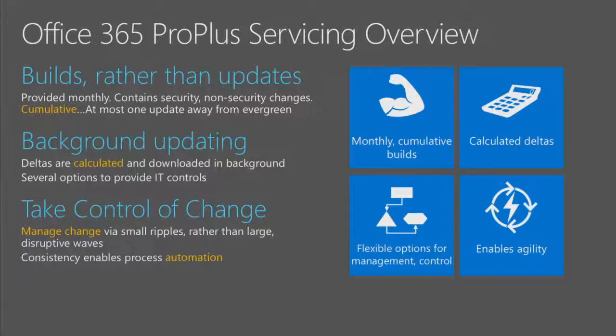So that's the overview of how it works. Monthly build, client pulls down the changes. Right? We don't distribute the update. We distribute a build from which the client says, okay, gimme, gimme, gimme, in technical terms.